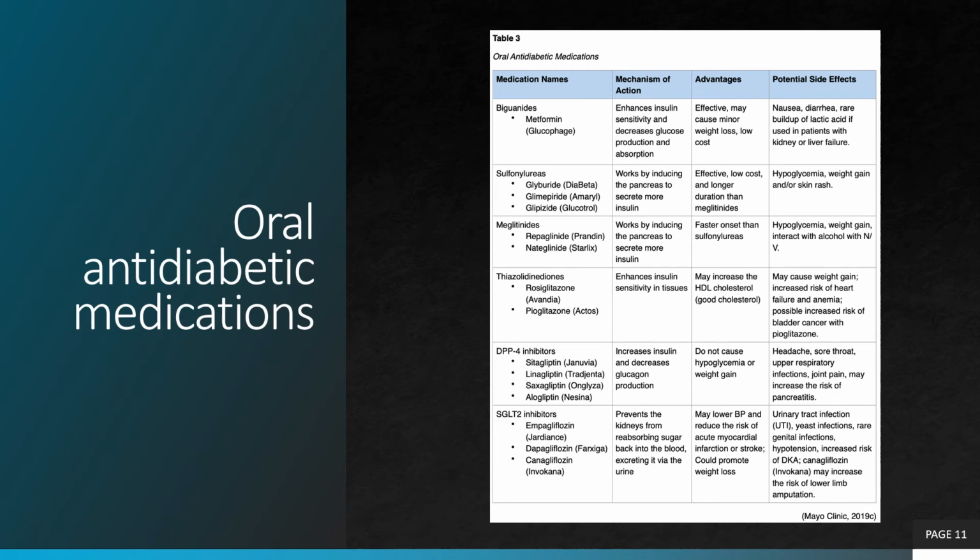I have included this chart here, oral anti-diabetic medications. Because so many people are being diagnosed with type 2 diabetes in the United States, pharmaceutical companies have come out with some different classes of medication over the last several years. Predominantly here, ones that I will mention to you. We talked about the first two categories. I'm going to go down and talk about the two categories on the bottom.